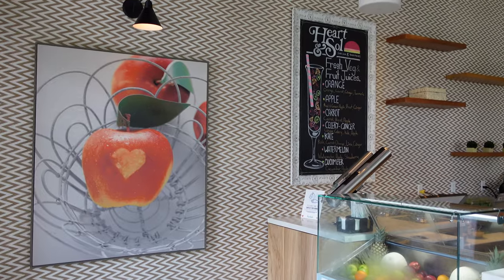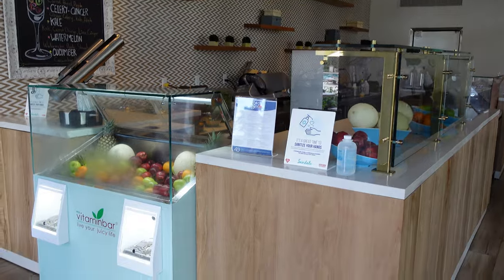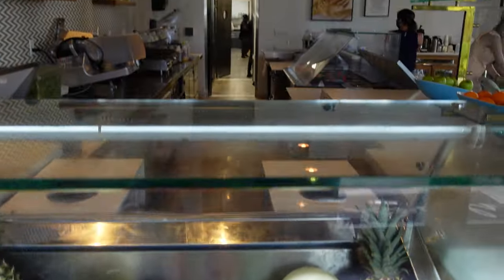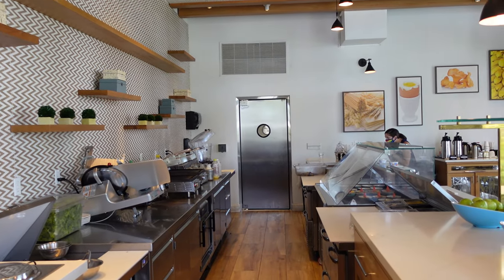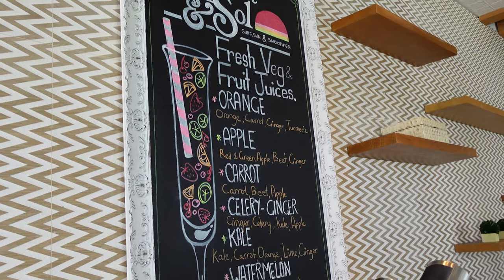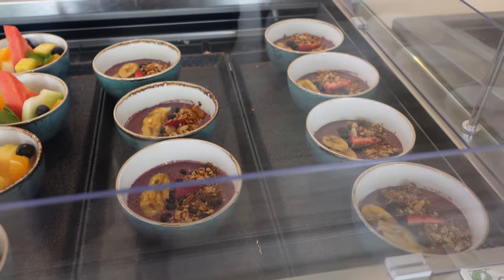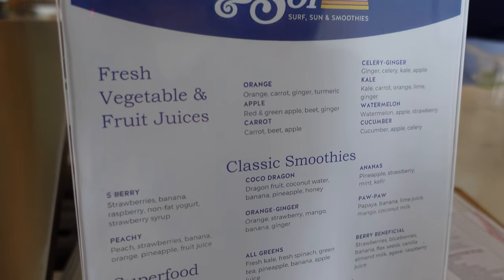So here we are inside Heart and Soul. Of course, we ate outside yesterday for lunch, but now this morning for breakfast. They've got the fresh fruit here, and they do fresh juices, make smoothies, different things like that. In here, you see they have a menu board. Looks like they also have some yogurts, as well as oats and fresh fruit bowls. Here's a look at the menu.